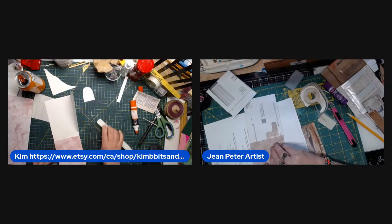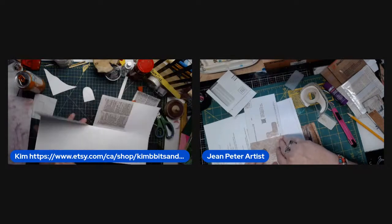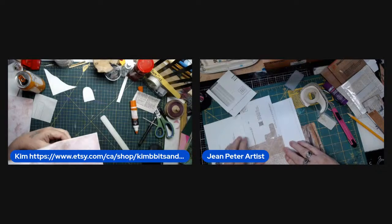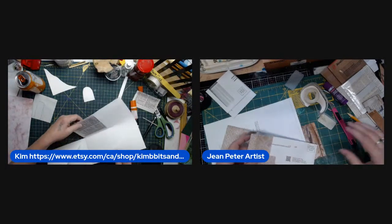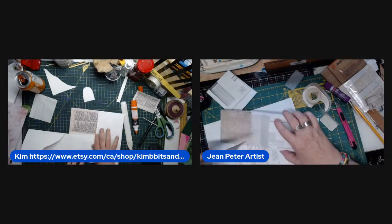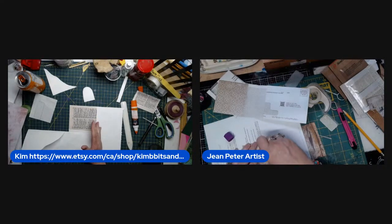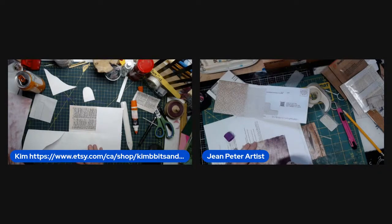Okay. I feel like I'm doing surgery here. So what I've done is I had that full sheet of copy paper. And I folded it in half like a hot dog, right? And then I folded it this way so that I've got this little piece that's going to be a pocket. Now, I think what I'm going to do is I'm going to leave a little bit over because I don't know if I want to fold it up or not.